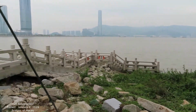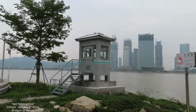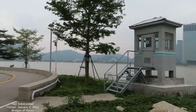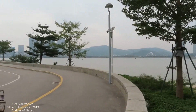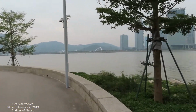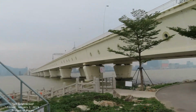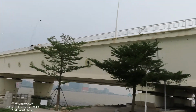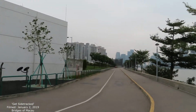So we walked out on this side. This side is also closed, so nobody can go there. There's security. Directly behind us is actually China, so they always have to have like police security because this is actually a border between the two places. There's somebody in there today. So there's our bridge right there. There's our construction, and it goes all the way down that way. So, okay.